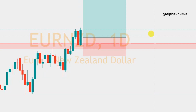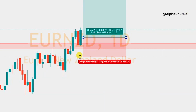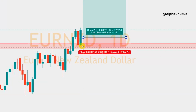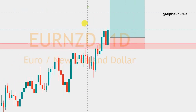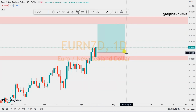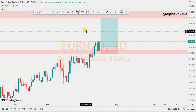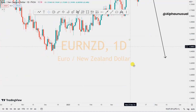I'll be looking for price to come and retest around the 50% of this particular candle over here, right? And then I'll be looking to take profit around the 1.81, 1.8 area, and then my stop loss slightly below here. Now that's the daily time frame. Obviously, I don't trade on the daily time frame, and I'm not looking to swing this particular asset. I'm a day trader. This is what I'll be looking to see on the daily time frame.